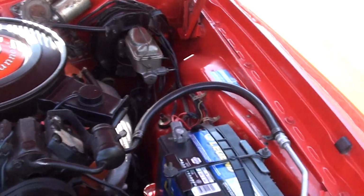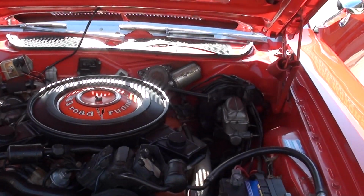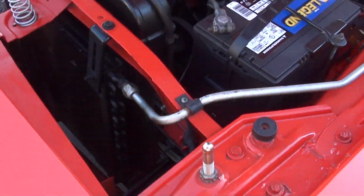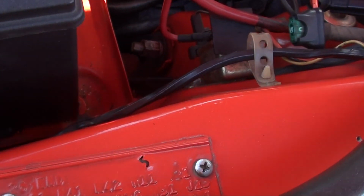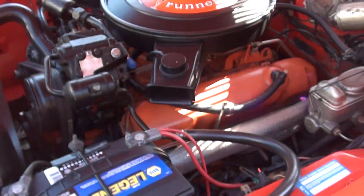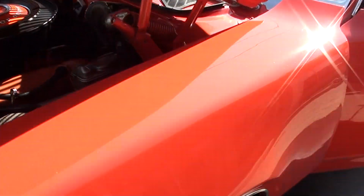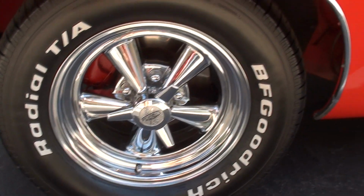Sorry, I took the little bolt out so we could get a good picture of the fender tag here. So you can move. I took that little bolt out. There's your fender tag. I got a good picture of it too. I'll get that posted. Really just a good looking car, guys.